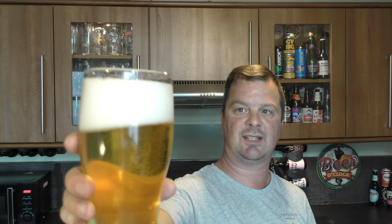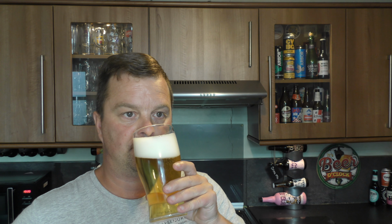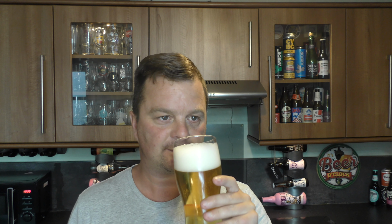On we go. Clear, straw-coloured lager, good carbonation, aroma. Yeah, it smells super. Absolutely super. For this weather, for this tackiness, being sticky in a t-shirt all the time, this is the perfect thing to refresh you.